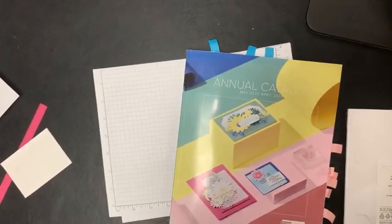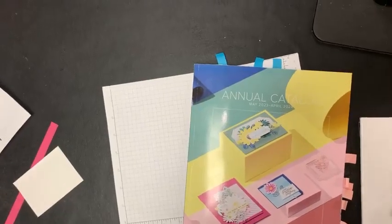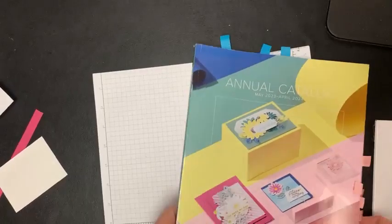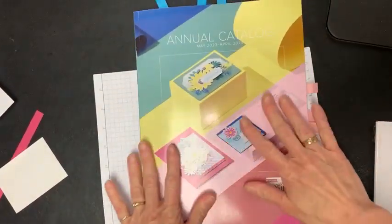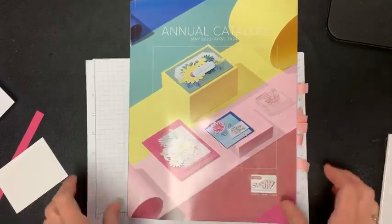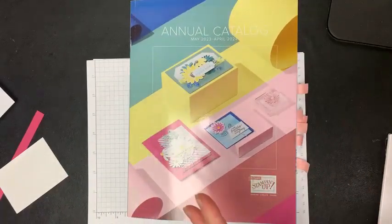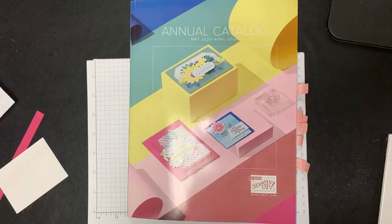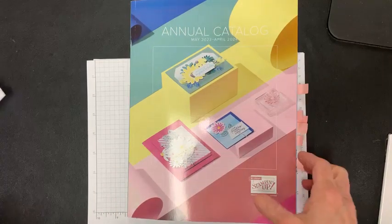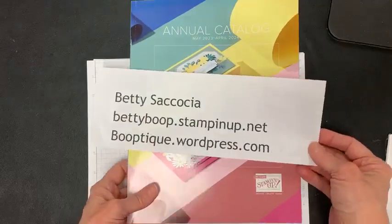Okay, so this is the new catalog that I'm talking about that I cannot show you. I can show you the cover. I think it's really pretty. I think Maureen actually had different ideas on it, but I think it's pretty because it's got a lot of color on it. And this year is the year of the color refresh, which is partly what I'm talking about tonight. So here's my information.